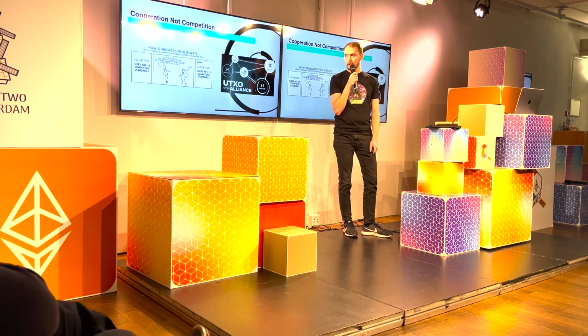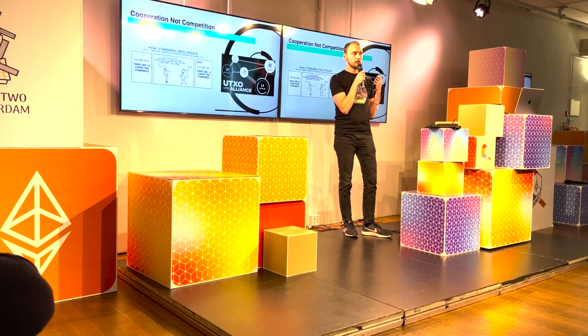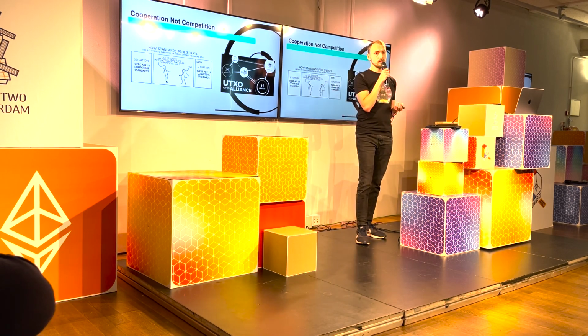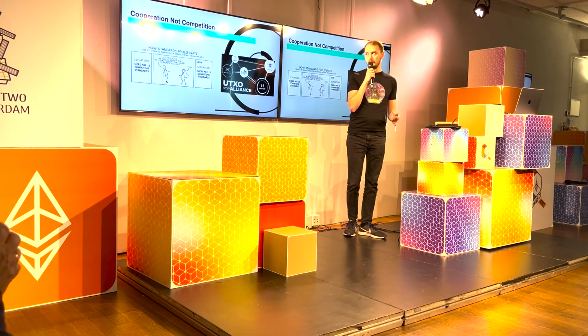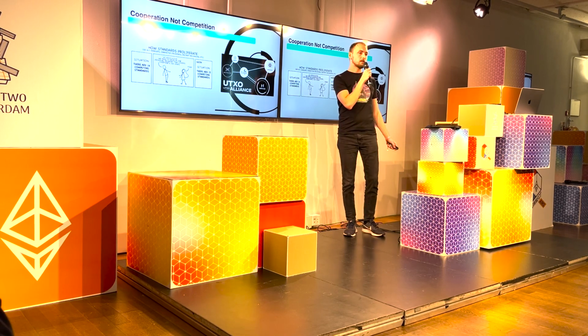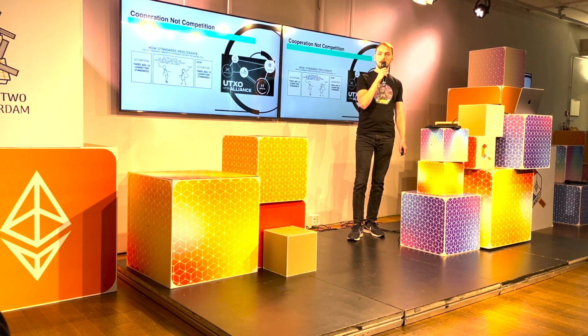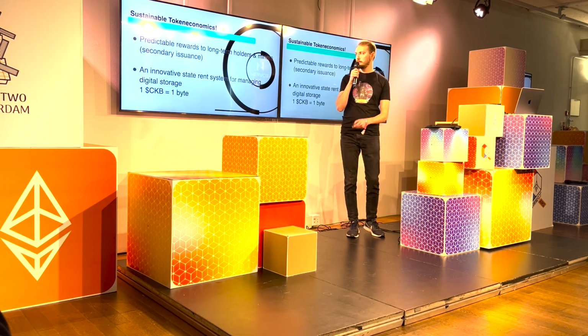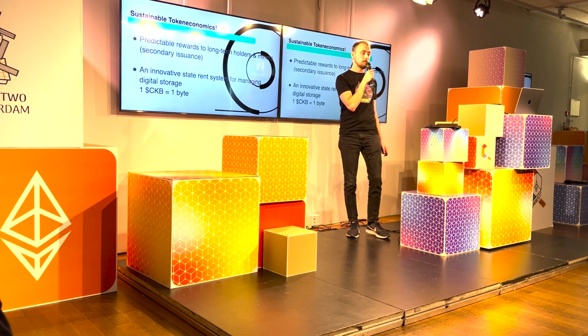The second thing from yesterday's presentations was state rent. On our chain, you have to pay for every byte. You lock bytes when you deploy a smart contract, and then you de facto pay for it because we have inflation. So yeah, we have a state rent mechanism. And we are working with top UTXO blockchains in the space to address some common challenges for our layer 1. As I said, we have a state rent mechanism implemented.